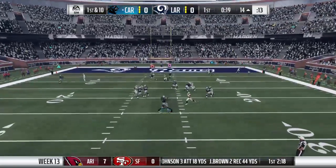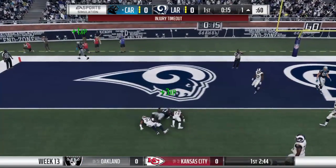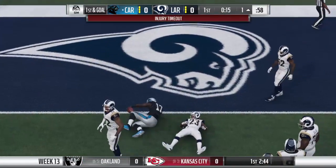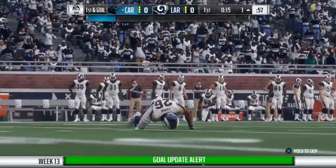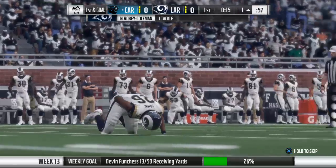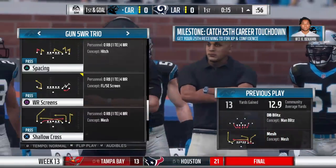From the red zone now, Newton. That is caught at the 7-yard line. And he's brought down. Now, after the completion, we're going to get a timeout, an injured player. While the trainers take a look, we'll step aside.